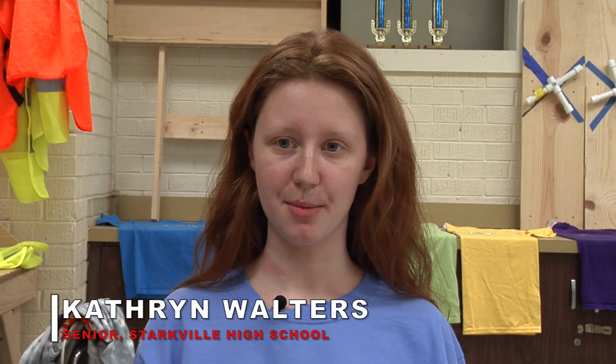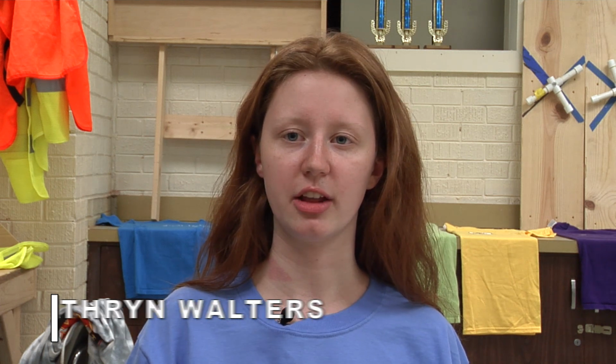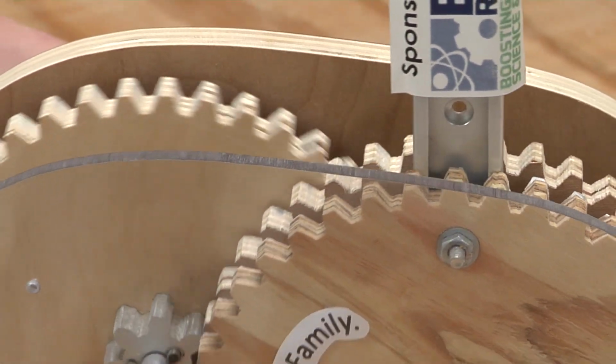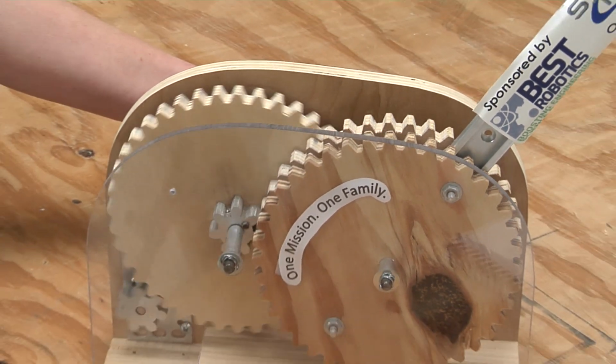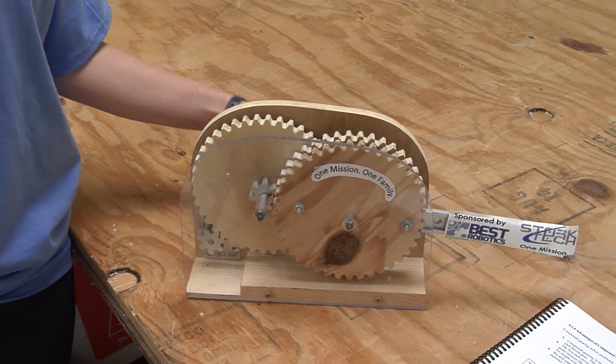There's the engineering design process, and the engineering design process allows you to take the scientific method and the engineering process and apply it to everyday things. And so I think that BEST in general has taught me to take the science and the math and to be able to actually apply it. It's something you can't really learn in classrooms as well as, I mean, you can, but it's a lot harder than when you're actually sitting down and doing it. And so it kind of helped me see the overall picture.